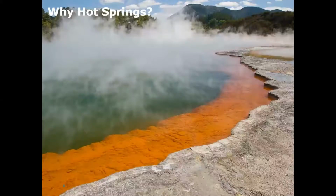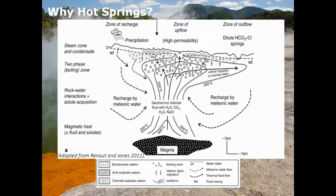I'm just going to take a step back now and explain why hot springs are so important when it comes to looking for life in extreme environments, and how this can relate to origin of life studies and early life, as well as possible life on other planets. So for those who might not know how hot springs form, what happens is you get meteoric water, so rainwater, and this percolates down through porous cracks and fissures in the underlying rock. And as it percolates down, it eventually comes close to an underlying magmatic source.